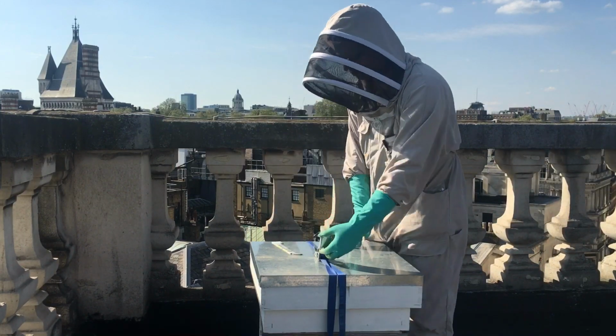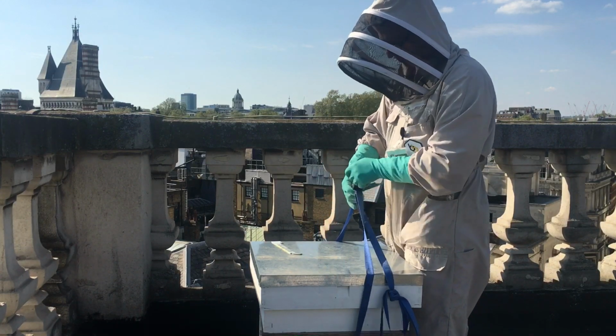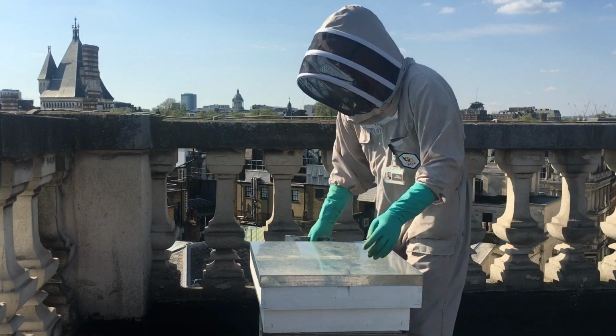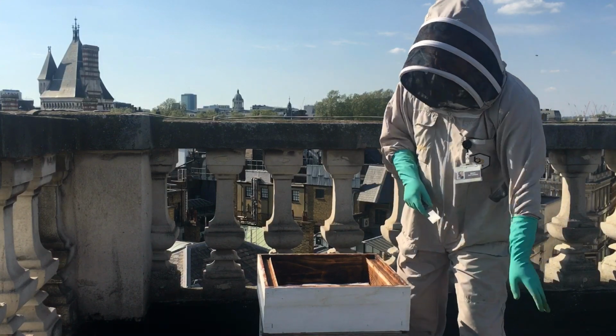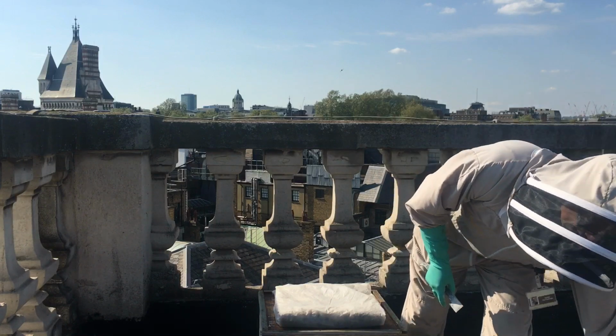I'm then going to undo the ratchet strap that's holding the hive together. This is to prevent the hive from blowing away in high winds. You don't want any projectiles coming off the roof and injuring anybody. I'm going to take the lid off the hive and place it upside down nearby, and then the other boxes that are on top are going to go inside that lid.